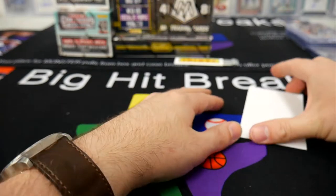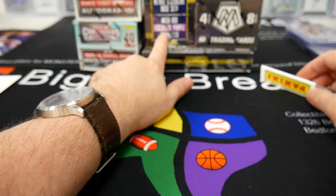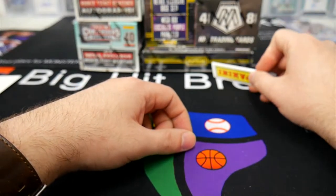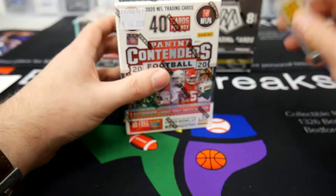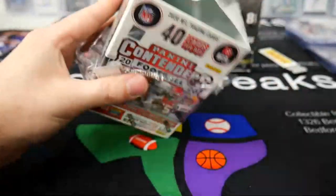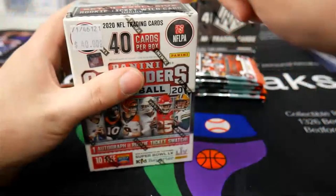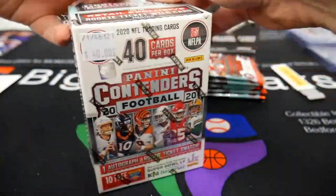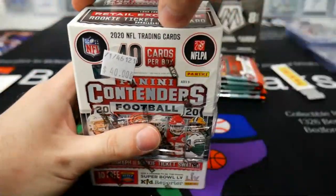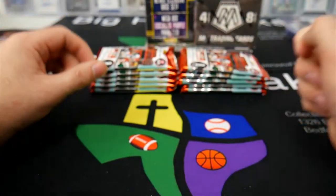That leaves us with football. We got two Contenders blasters. We got a Playbook mega box, a blaster of Mosaic, and then the Playbook hobby box. We'll start with the Contenders. We're guaranteed one hit in each box or each blaster. Normally going to be a relic, but you do have a chance at an auto. I'm just going to open both blasters here at the same time. All right, guys, best of luck in football. Here we go.